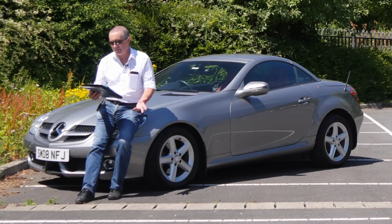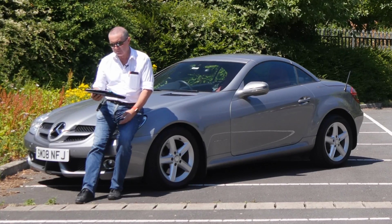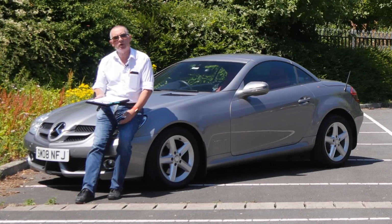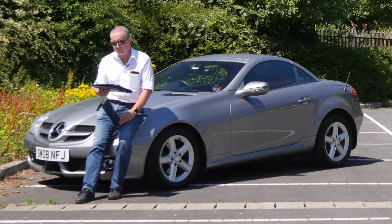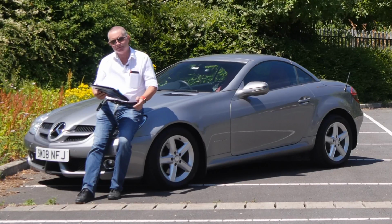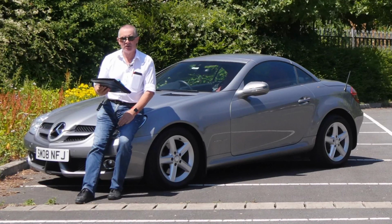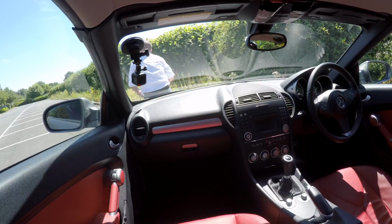It will also, even though it's not ready for a service, we'll also give it a service check over before it goes out. The fuel economy, urban is 25.4, extra urban 48.7, and combined is 36.2. A 0 to 60 time of 7.6 seconds, top speed of 147 miles per hour, and it's a 184 brake horsepower engine. So I'll just take you for a ride in it now.